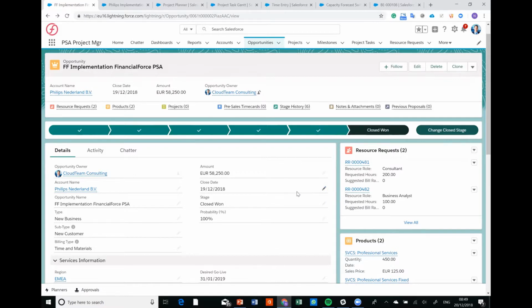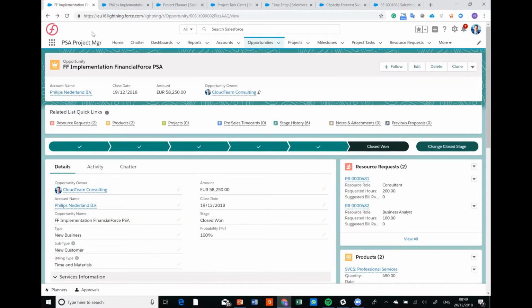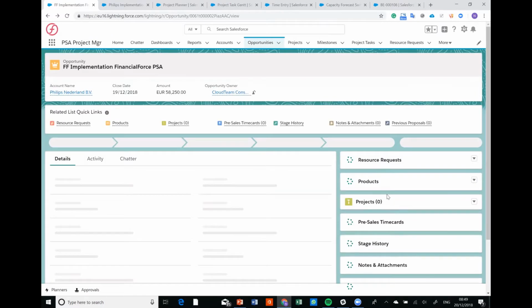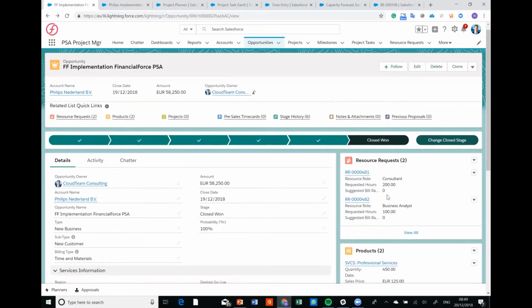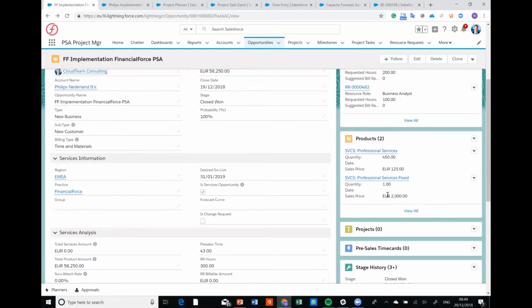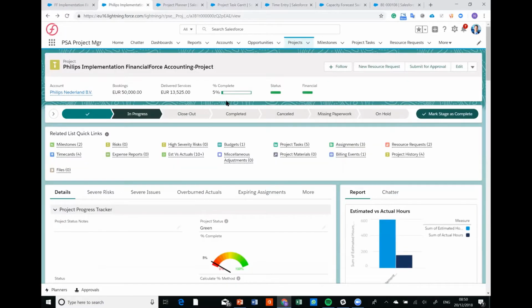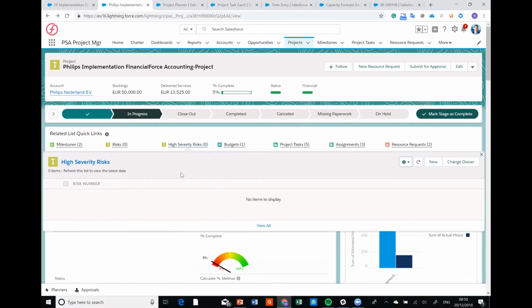Okay. At this point, we should have our project, which would then be for our sales team to deliver. Okay. But what I'll do is jump into one that we already have set up, which I've just called Philips. Okay, so this is our Philips project, which is now a closed one project.